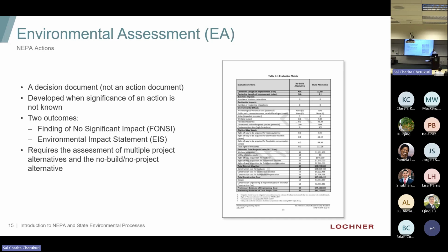This particular type of document requires not only the assessment of your preferred alternative, but assessment of alternatives to your project that can minimize or avoid impacts, and you always carry the no-build process through. There's always the option of not doing anything.